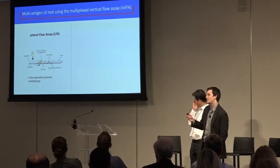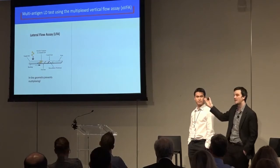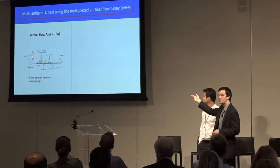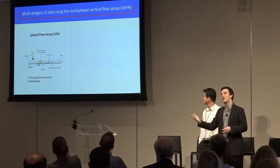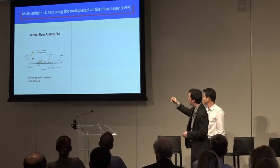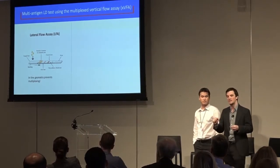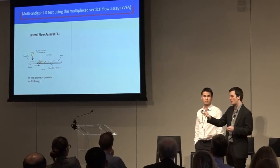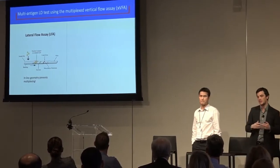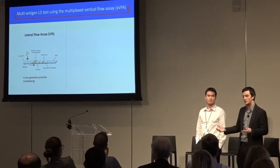The way this test works, the chemistry within this cassette is identical to that of a lateral flow assay, which you might know of as a common pregnancy test. It's a paper-based test where blood or serum is wicked across a strip of paper, and the antibodies in that serum are immobilized on a strip. Then there's typically a conjugate pad, shown there in yellow, which contains gold nanoparticles that tag the immobilized antibodies. This gives that dark pink color that would indicate the presence of antibodies or not. This is a really ubiquitous technology that's been in point-of-care diagnostics for many years. However, it has an inline geometry which prevents multiple antibodies from being measured in a single test.